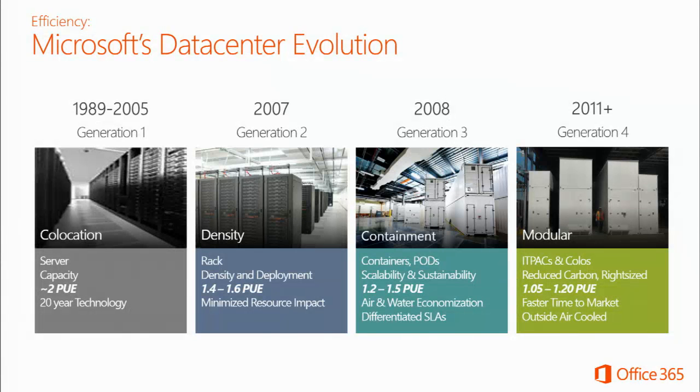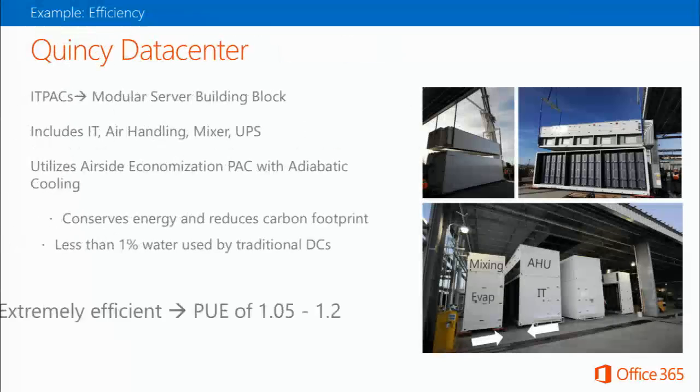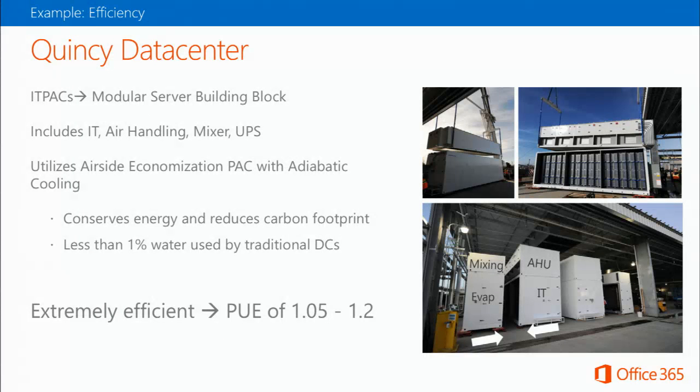There's no building at all, essentially, around these sorts of things. To give you an example of that, Quincy Data Center, this is our research and development data center that Microsoft uses a lot, and Microsoft Research do a lot of their planning there as well, pioneering this sort of model. And this is kind of an example of it here. I've got some better photos.